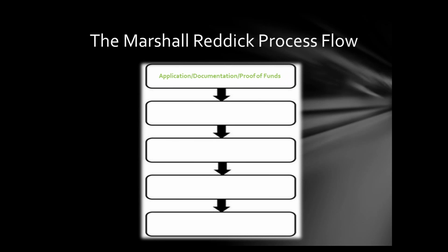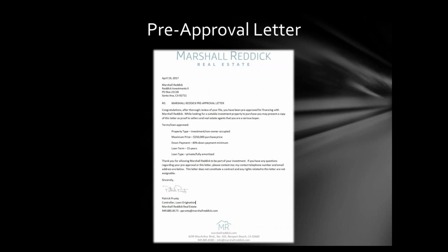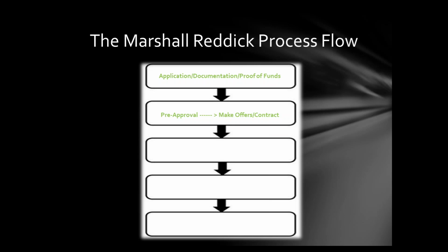So obviously, we're going to take that loan application, and verify your documentation and proof of funds before we provide you with that pre-approval letter. Once you have that pre-approval letter, you're in the game. After that, you're making offers and you're under contract. This flow works just like it will with any other type of traditional lending institution. We're just faster. Escrow will be opened after you're under contract. You're going to put in your earnest money. You're going to have your inspection, title work, appraisal, all of that. We're going to be with you and your real estate agent or real estate advisor every step of the way.